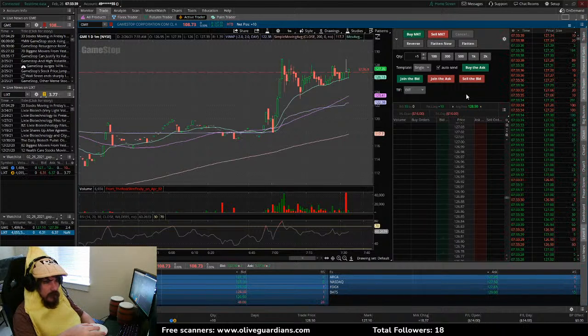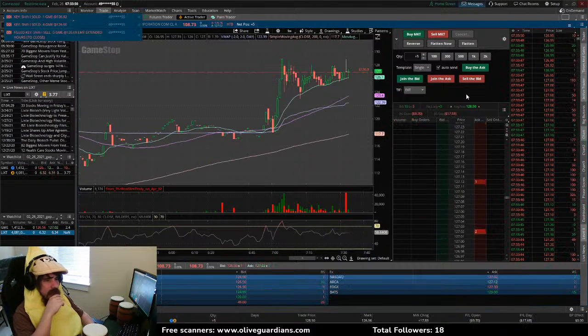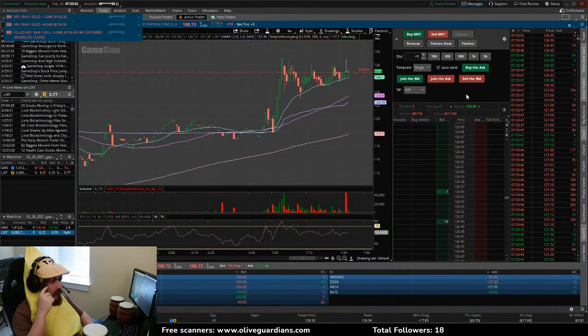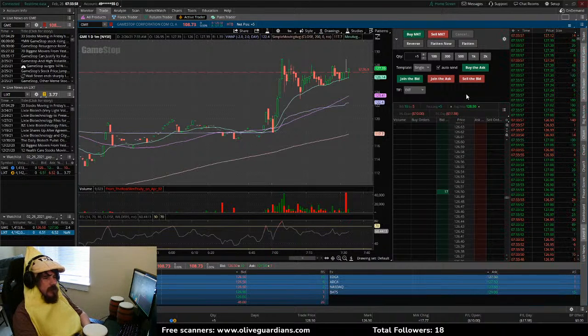I think I got filled at 128.50, so pretty high. But we were seeing a nice break of this area here. Sell off 5 shares. I'm going to be holding 5 shares here because we're still holding in a good spot, so we should be able to rebound here and make the move through 130.